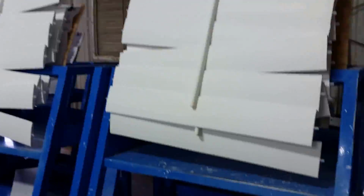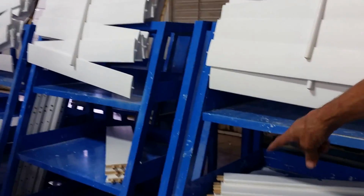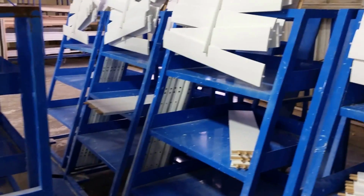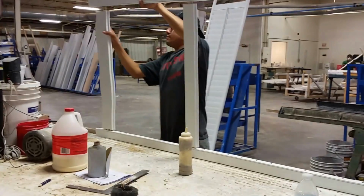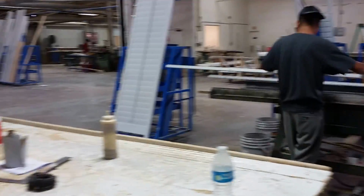After that, now all the components are prepared. You got your louvers attached to your push rods, you got your rails with your dowel pins in it, and you got your stiles. Over here he put a little bit of glue in there, and now he's going to make the frame. After he's done making the frame, he's going to put the louvers in that frame.